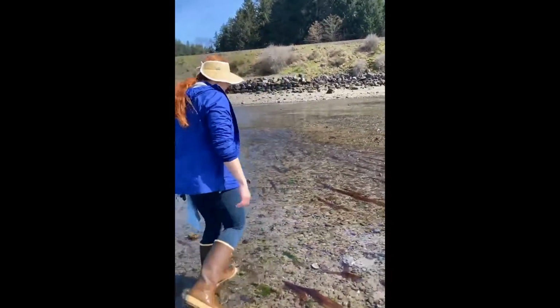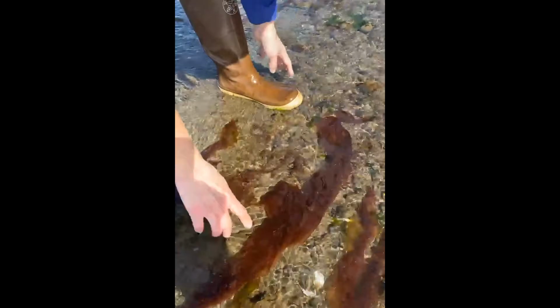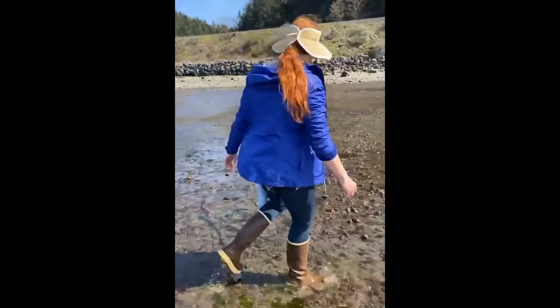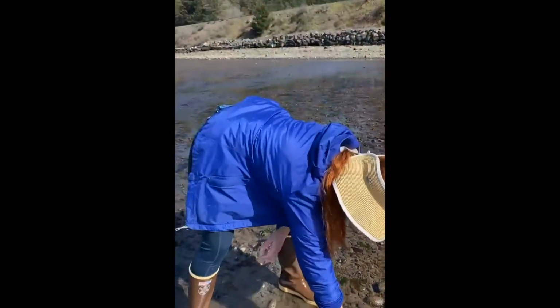Oh, this is so pretty. This beautiful red algae is only about 1 cell thick, and it's just barely anchored on these tiny rocks. So this whole thing is on this one itty bitty rock, and it just looks so pretty. I like to see that. More fish eggs.